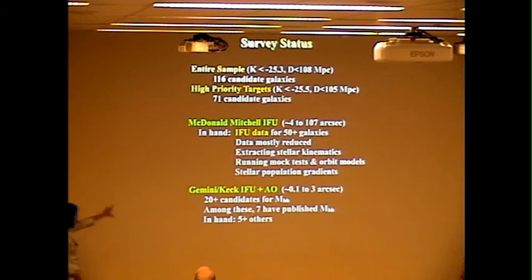Okay, and for a subset of these, we have identified about 20 candidates for black hole measurements. So within the MASSIVE survey, 7 of these have already had their black hole masses measured, by us and others. And we have 5 others in hand already with data, and we're about to publish 2 or 3 more.